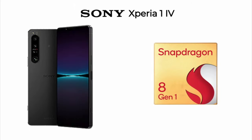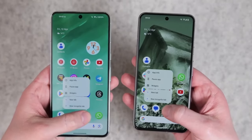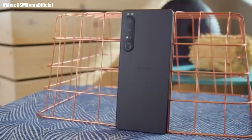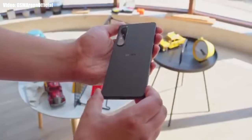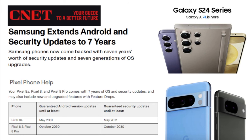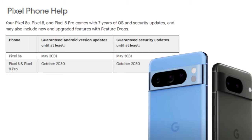Now the Sony Xperia 1 Mark 4 has a powerful Snapdragon 8 Gen 1 chipset and it can easily run Android 15 update, but still Sony will not give Android 15 update. Now Sony should change their software updating policy from giving 2 Android updates to 4 years of Android update support. Now other smartphone companies like Google and Samsung, they promised to give 7 years of Android update support to their flagship smartphones like the latest S24 series and the Google Pixel 8 series.